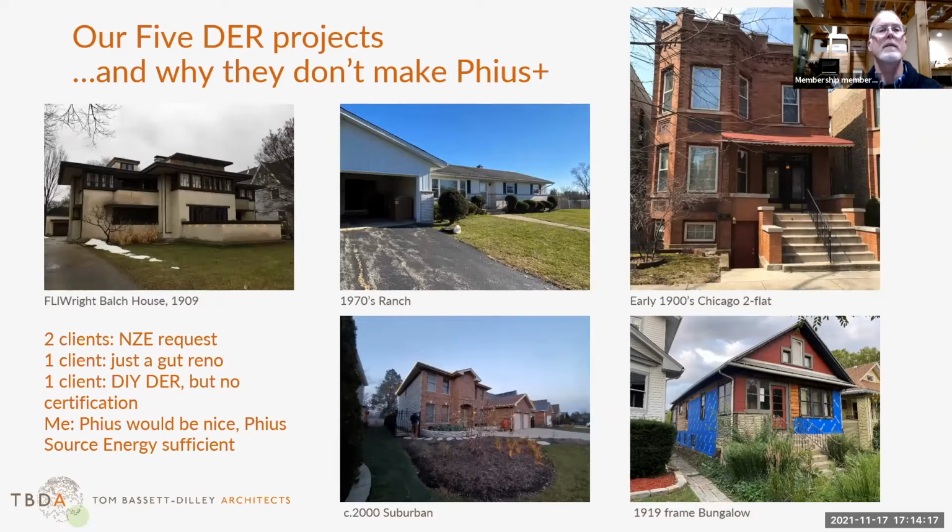All right, here are our 5 deep energy retrofits, DER, and why they don't make Phius. So we had a couple clients approach us saying, I'd like you to make my house net zero. The Frank Lloyd Wright house in the upper left, and the 2000 suburban in Westmont in the middle bottom. And these are owners who want to do this to find out what it takes and to set an example and to do something that's exciting to them and they feel like would be good.